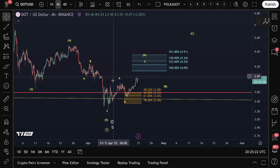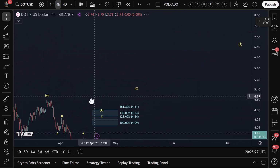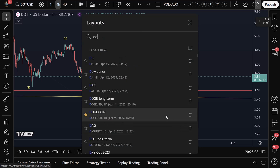Here on the Polkadot chart, I'm tracking the potential of a corrective rally. Here on the smaller time frame, I haven't got it fully labeled, but the idea is it would be a corrective bounce. On our long-term chart, which we can take a quick look at, you will see why I'm labeling that as a corrective rally.